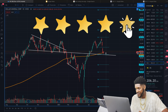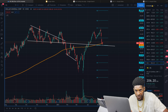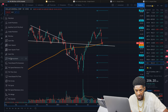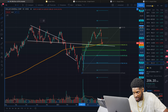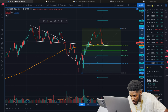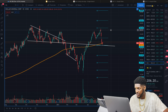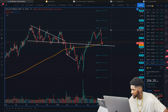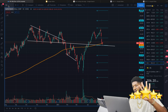I would honestly rate that as 5 stars. It's off the 200 MA, which is this orange line. And if we do our Fibonacci retracements, let's see where it is on the fib level, ready to bounce. We take the lowest point and then go straight up to the highest point. We're at the 3.8 mark, so it's still a good bounce area, right? Now, the next stock I want to talk about, let's talk about Alibaba. So I'm going to rate Dollar General 5 stars.